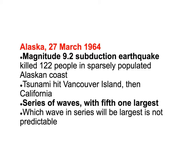1964, once again, the idea that the first wave is always the worst is not always the case. In this case, the fifth was the worst. 122 people died, mainly due to the fact that in Alaska, where this hit along the Aleutian coast and other areas, it was not nearly as populated. It did affect Vancouver and California, but not to the same extent. Plus, there was a pretty extensive warning system.